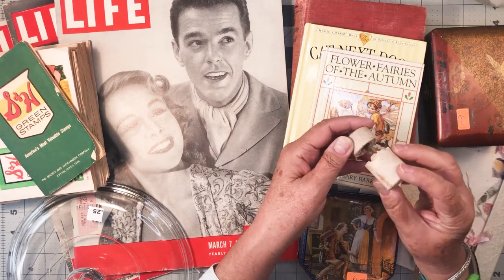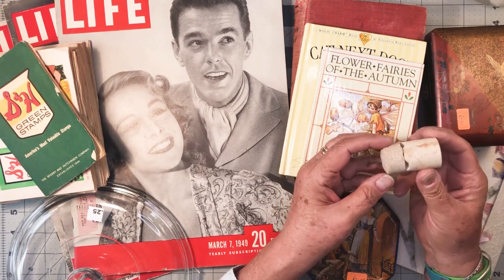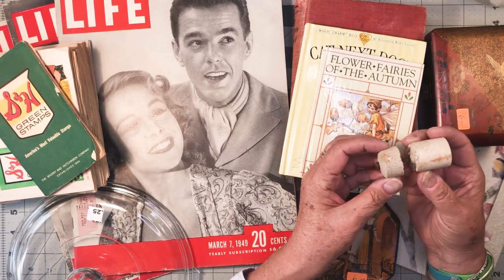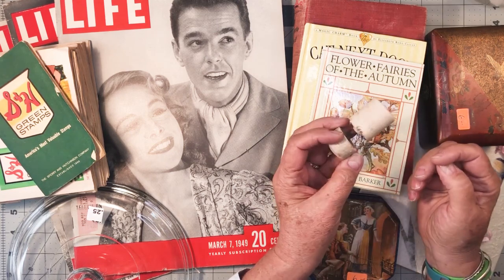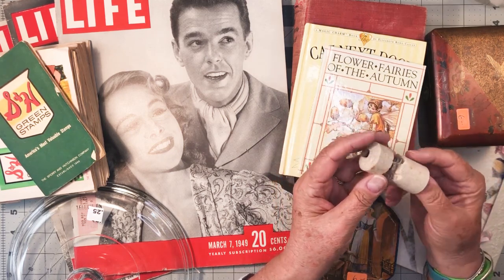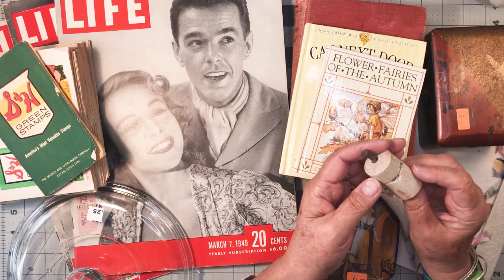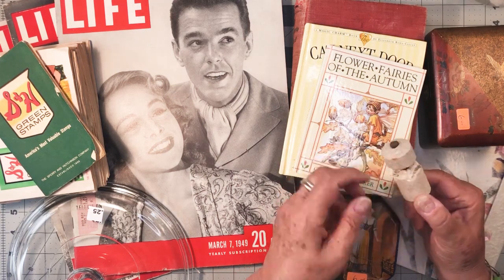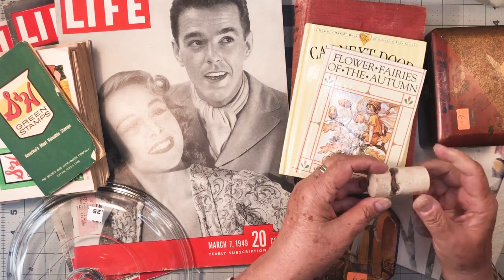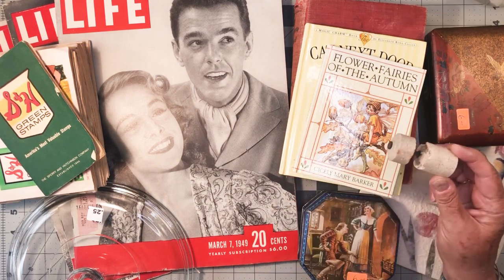The lady said, "What is that?" when I took it up to the cash register. And I believe it is an insulator from old knob and tube wiring, the way they used to wire houses. And I thought that was kind of cool. It feels like it's made out of marble. You can see here where two wires would have gone in. So the positive and the negative wires would have gone in there.